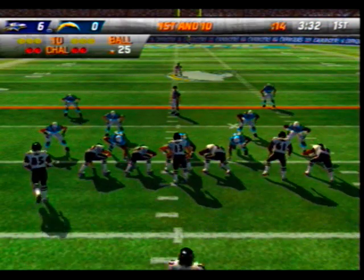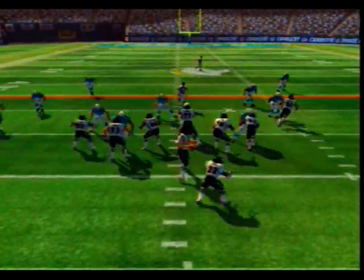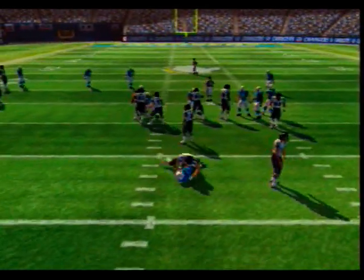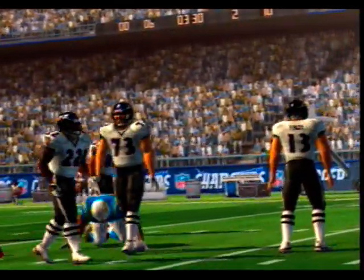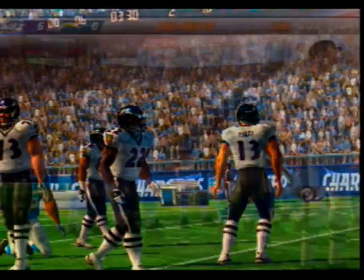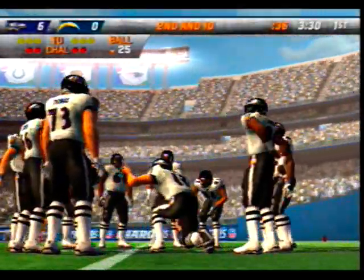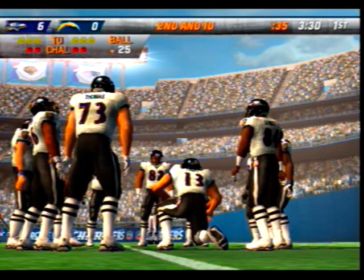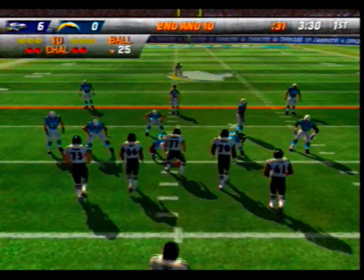First and 10. Emmanuel, the lone back. Pass play here on first down. Doesn't get much behind it. So, second down upcoming. Rams, the intended receiver on the play. Second and 10. Ball on the 25-yard line.